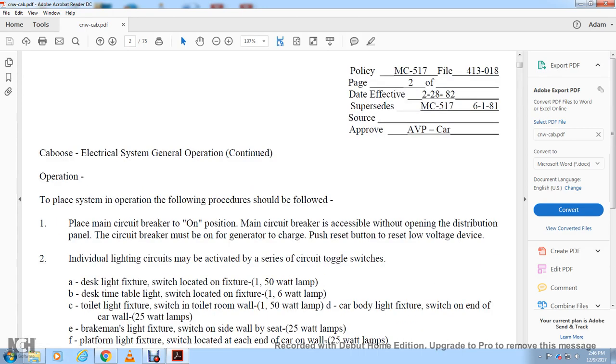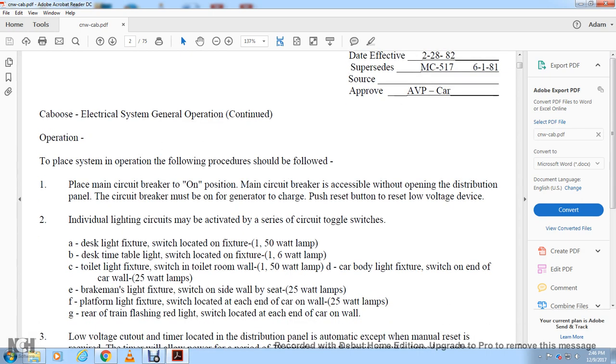Individual lighting circuits may be activated by the toggle switches. A, the desk light fixture switch is located with the fixture, 150-watt lamp. B, the table light should be located with the 16-watt lamp. C, the toilet light fixture switch on the toilet room wall, 50-watt lamp. D, the car body light fixture switch at the end of the car body wall, 25-watt lamps.